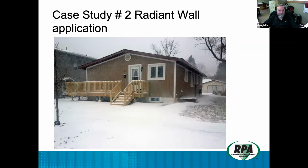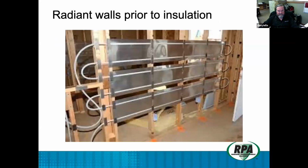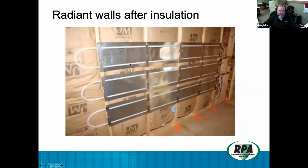All right, let's move on to a radiant wall study. We had a job that we did for the Department of Energy, and it was basically a radiant wall installation on a Habitat for Humanity home. This is the actual radiant panel itself. Uponor supplied us with these aluminum heat transmission plates that we embedded into the face of the studs. And then we snapped our tubing into that. And then we added insulation behind it.